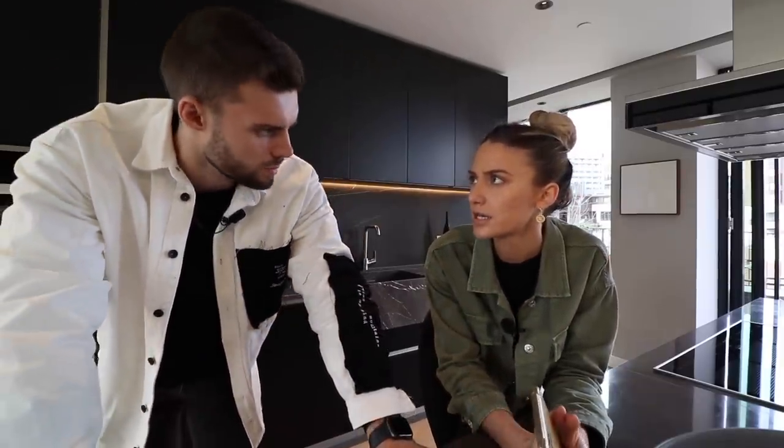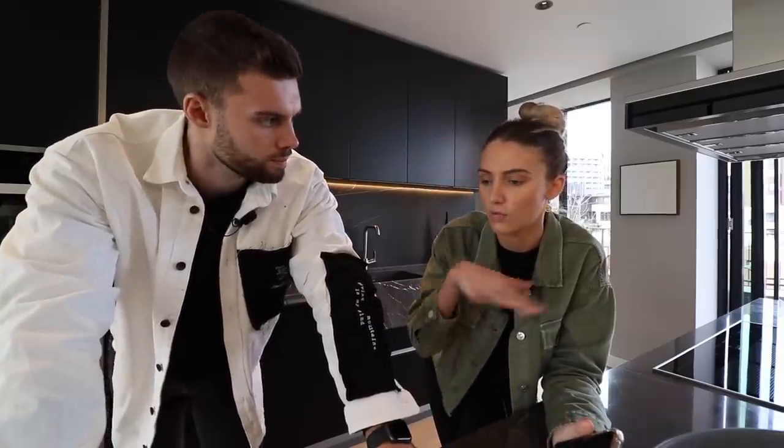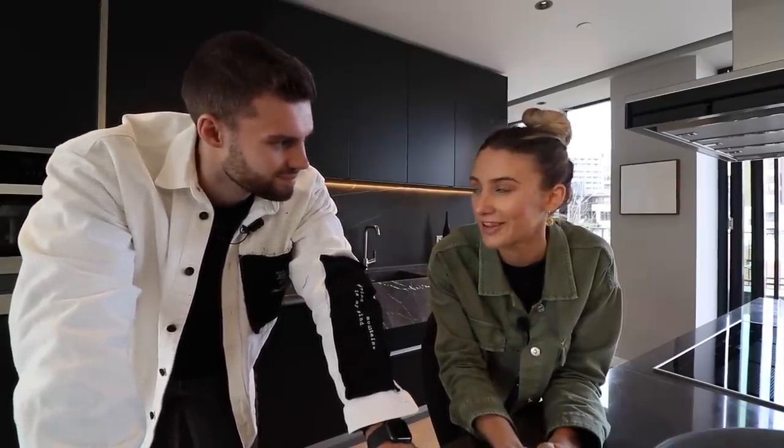And we're also going to tour another two-bedroom one in this building. Two-bed, yeah, and it's about half the price, maybe a little more than half. It's not a duplex, it's just on a single floor. So look out for that video, but that one's really nice too, so we'll do a tour for that.